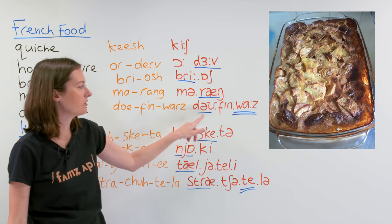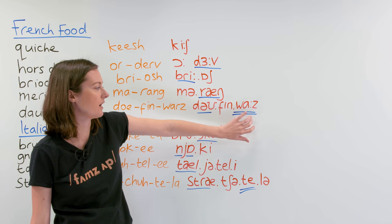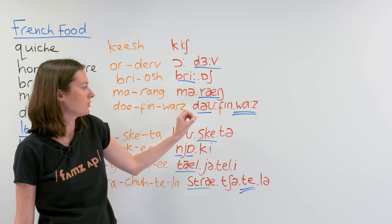Dauphinoise. There are two stresses in this word. The main stress has two lines under it. Dauphinoise.